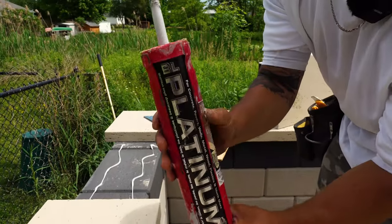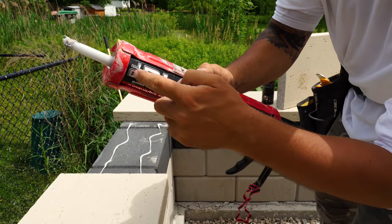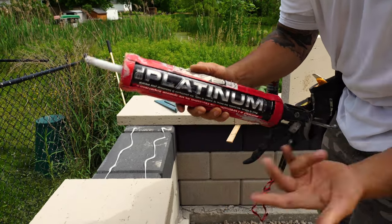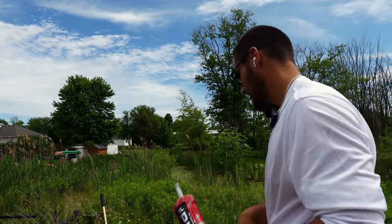For anyone that knows construction, I picked this up this morning, I died laughing. So if you know PL Premium, very similar branding, very similar name. These guys called it BL Platinum. I picked it up, I thought it was really funny. So anyone that knows construction, you might get a chuckle out of that.